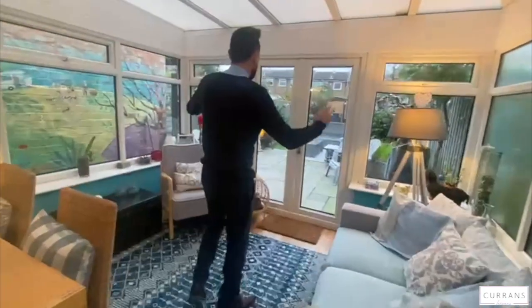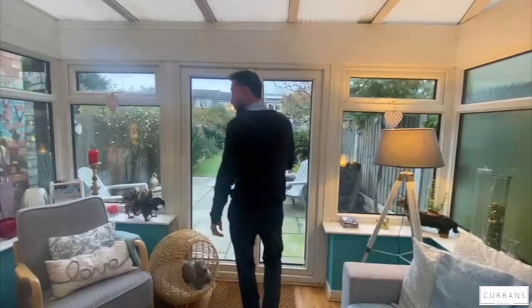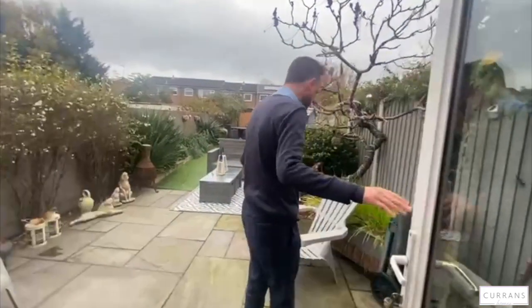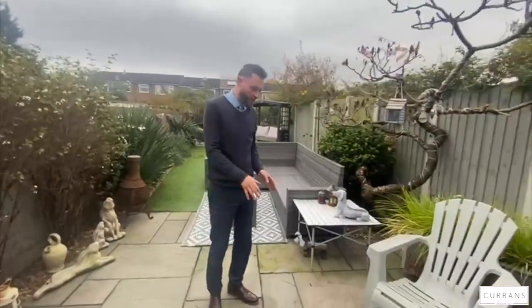And then onto the conservatory, which of course opens onto the rear garden. We're just losing the light and the weather, but I really like this room. And then we're on to the back garden. Actually a really good size, low maintenance. We've got one of 2 patios here.